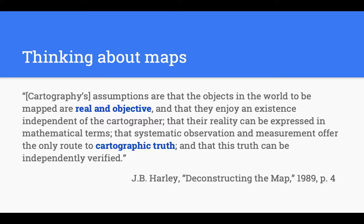What do you think about that? Doesn't that kind of sound like, well, duh? Yeah, of course the stuff I'm mapping out there is real, right? I'm not mapping pretend things, like this road or this mountain range or stream or whatever. Yeah, it's real. Come on, what are you talking about? What's this hippie nonsense?